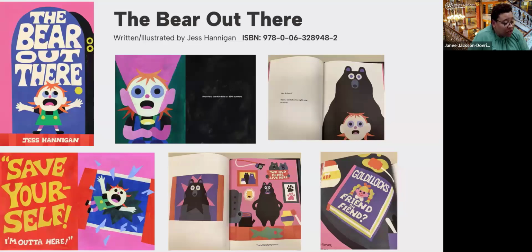The little girl asks the reader if they came inside the house to hide from something scary. She says she can tell you, but you must promise not to scream. And with a flashlight in hand, flashing her face, she says, I know for a fact that there is a bear out there. The other spread shows the girl covering the reader's mouth, because I could just hear young kids saying, and the reader sees the bear coming closer and closer to the house with each spread.